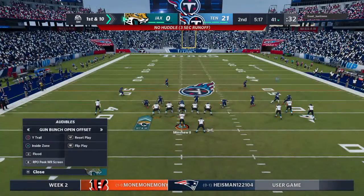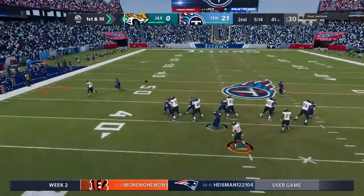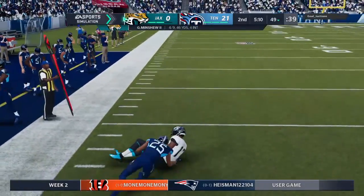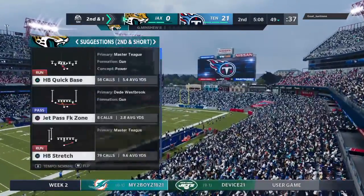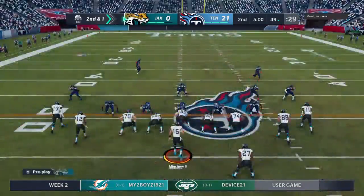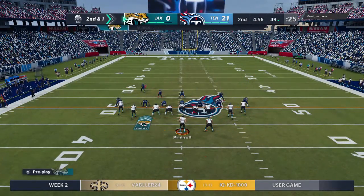2 yards, good enough for a first. 2 yards on the play. First down, Jaguars. Minshew with a quick throw out wide to Chark. Give him 9 there on the first down completion. It's a gain of that time on the run-pass option when he decided to throw it. Not a quick little drop-off. He went downfield a bit.